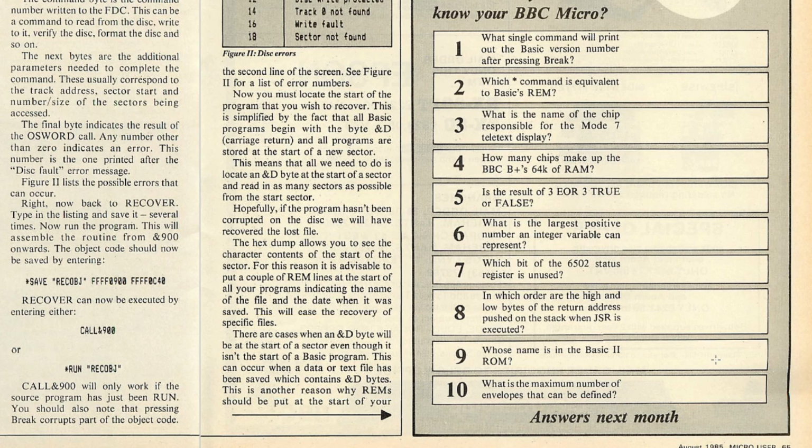Question 9 asks whose name is in the BASIC 2 ROM, and question 10 is what is the maximum number of envelopes that can be defined? So as I said, very difficult questions indeed, but if you think you know the answers, then leave them in the comments and you can also check the next issue of the magazine to find out if you were right.